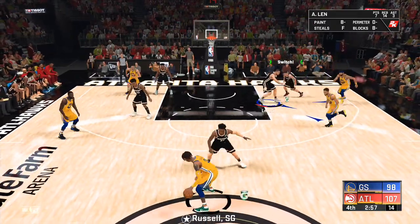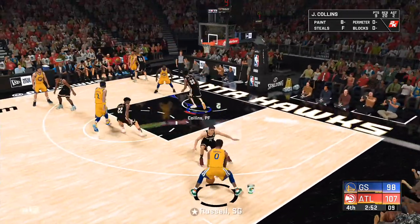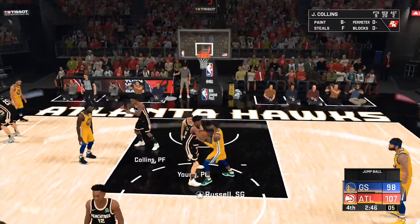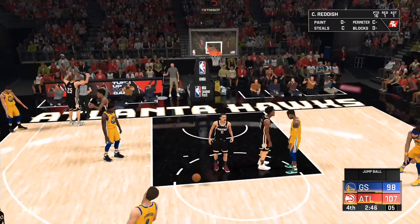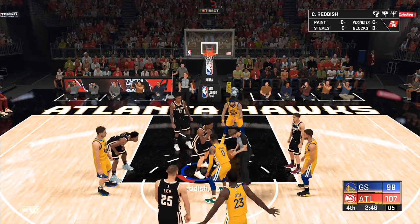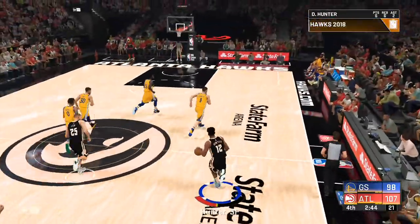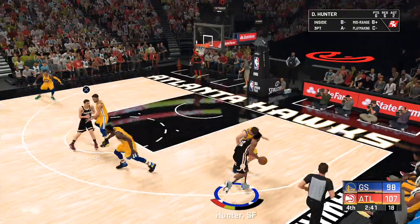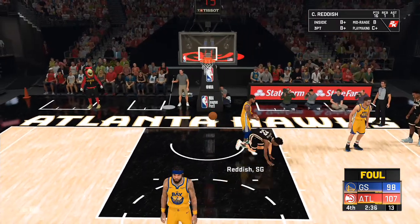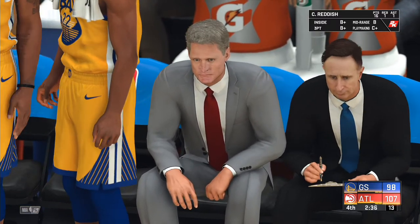Now Russell. And a bit of a battle here for the ball. The official signals a jump ball here. So it's the Hawks now. The Hawks leading by 9. Now here's Hunter. Here's Reddish. And contact on the shot, so he'll be shooting free throws here. That's on D'Angelo Russell.